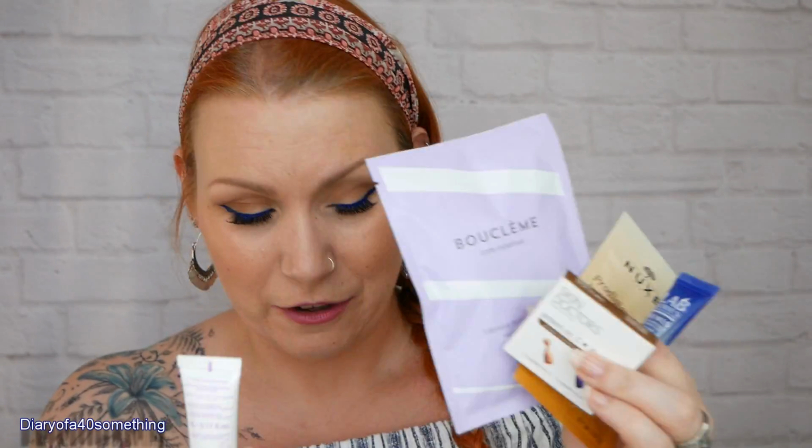So the items I got this month, I'll show you. I've chosen 5, as I always choose 5. I'm not going to choose 3 or 2 or anything. So these are my 5. I'll just put them here and I'll show you one by one what they are.